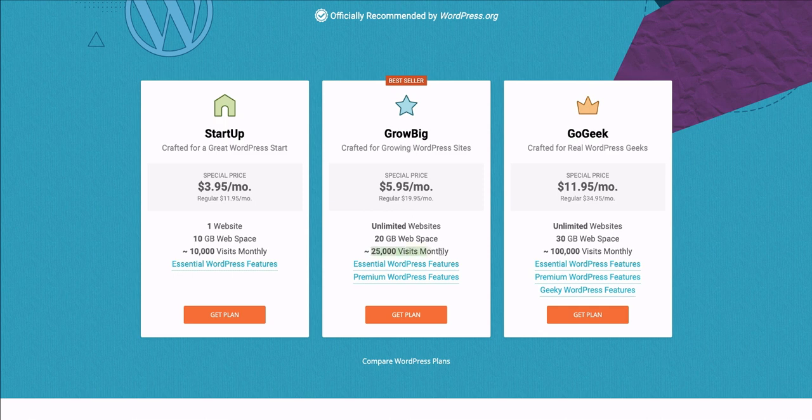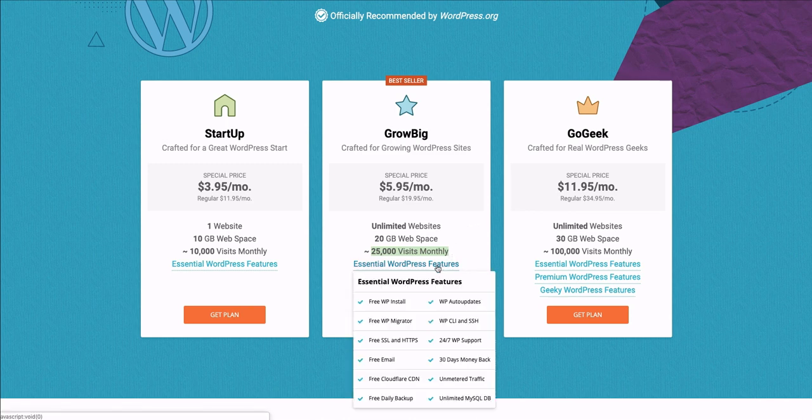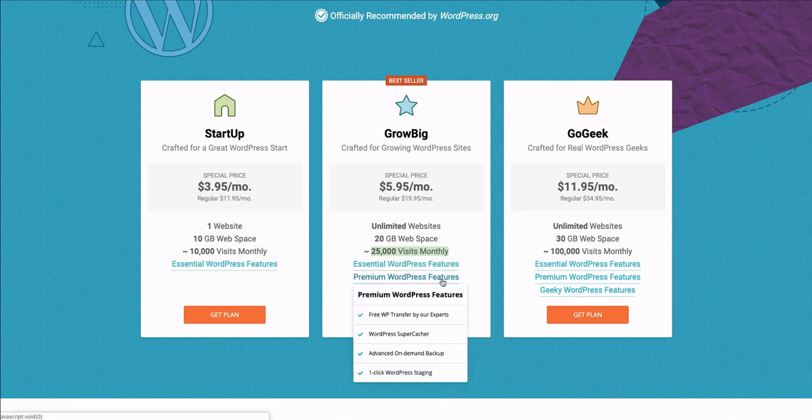You can see it can handle about 25,000 visitors per month, and it comes with essential features. Those are all no-brainers: email, WordPress auto updates, and all the normal stuff that you expect. The premium features include transfer by the experts, but Human Proof is going to take care of it for me.